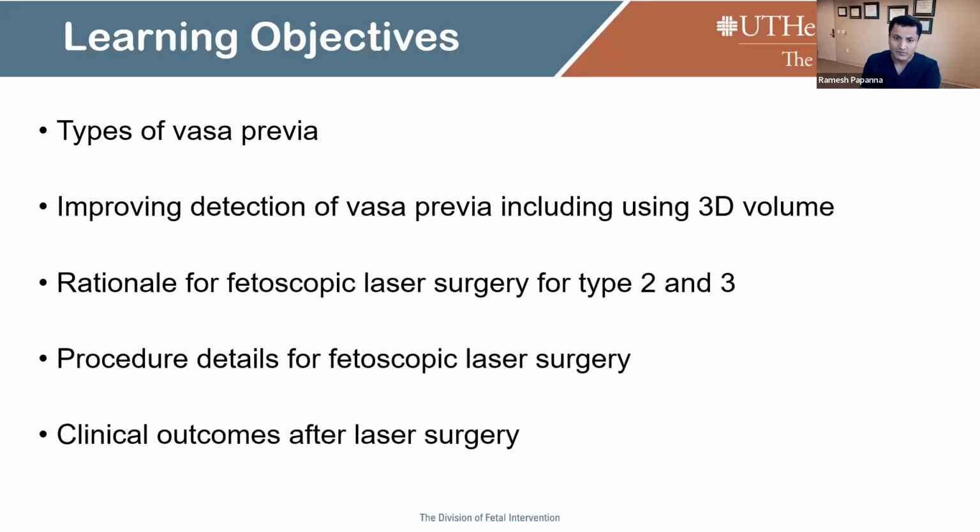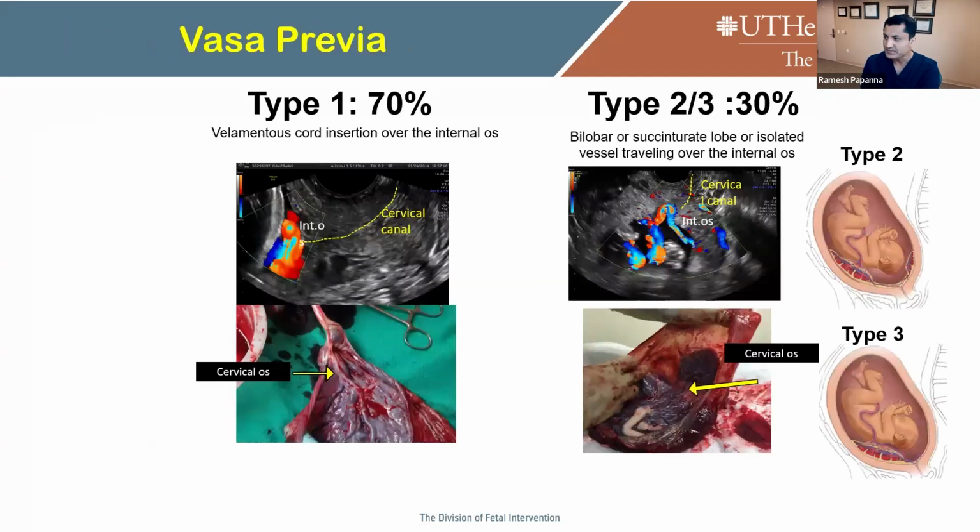So we're going to address some of the types of Vasa Previa and how to improve the diagnosis using screening. You may be doing one method, but we will talk about how we do it at UT Houston, developed over a period of 10 years. It has made a big difference in our patient diagnosis as well as some of the clinical outcomes. And then what's the rationale for doing a laser surgery for type 3, and then some details of the procedure so that you understand how we do this, and then the outcomes because of it.